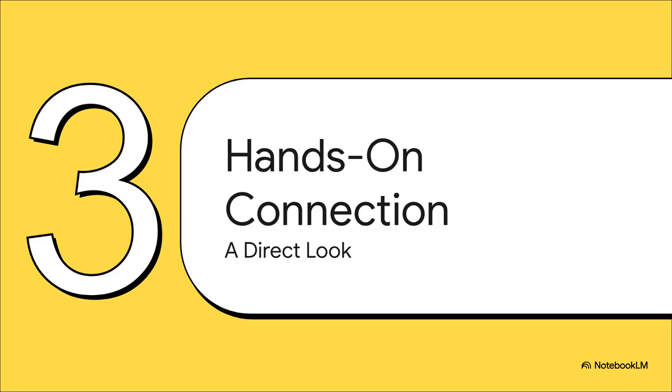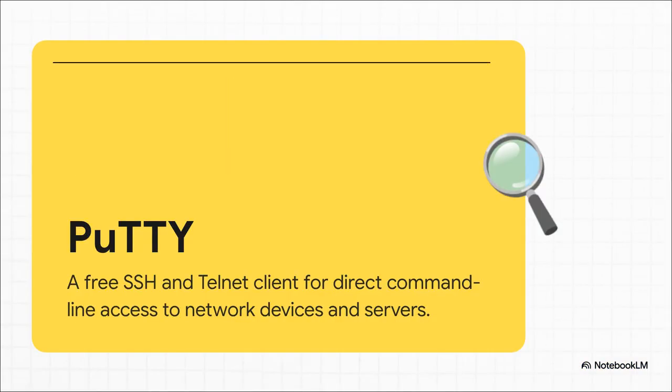But sometimes, to really understand why, our detective has to leave the command center, get their hands dirty, and make a direct connection. And the number one tool for that job is very often PuTTY. Now, it doesn't have a flashy dashboard, but don't let that fool you. This is one of the most powerful tools in any admin's toolkit. PuTTY is a simple, free little program that lets you securely log into the command line of a router, a switch, or a server and talk to it directly. It is our digital magnifying glass.